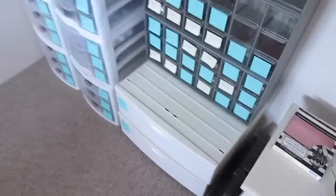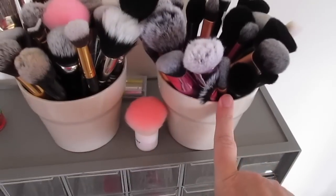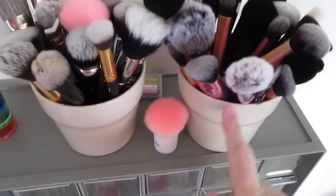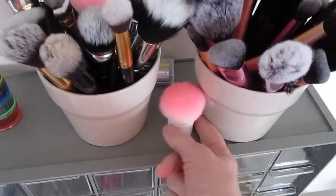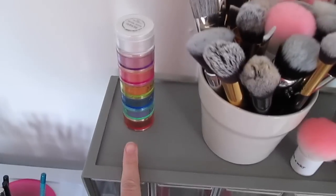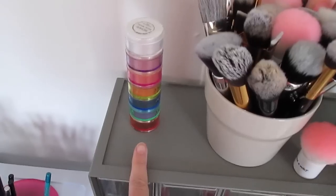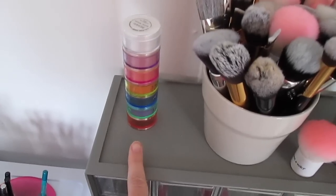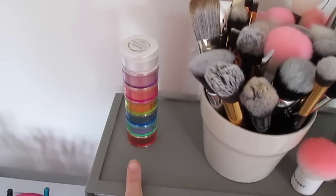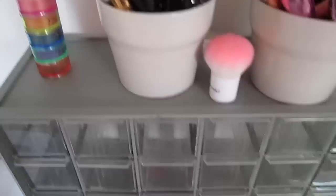And then the next section is right here. So here's my makeup brushes. These are IKEA planters, and I just like keeping my brushes in those. This is just a Wet n Wild Kabuki brush, doesn't fit in these other containers. These are Wet n Wild loose pigments that I repackaged in a pill organizer because the packaging is not good on the original packaging, so this way I can get into it a lot easier.